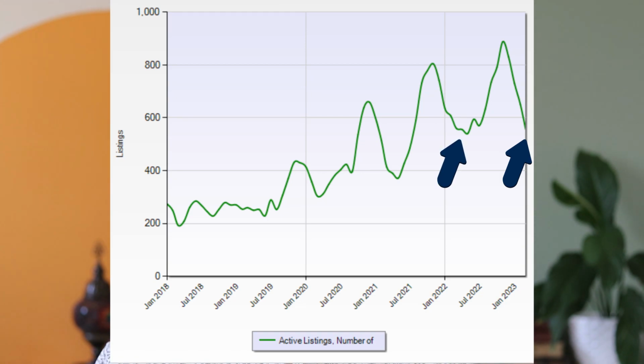In March, Ottawa had 553 active listings on the local MLS, relatively unchanged from March of last year when we had 561 properties. Rental inventory has, however, seen a sharp decline since November of 2022, when we saw a peak of 889 active rental units on the market. This represents a 37.8% drop in active listings.